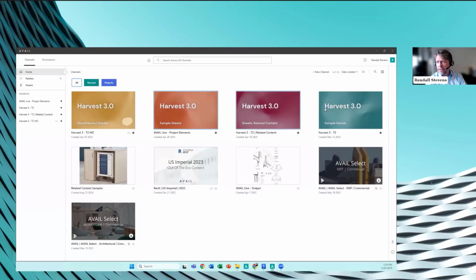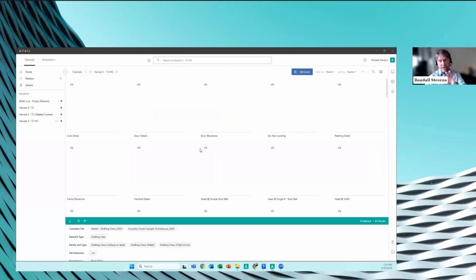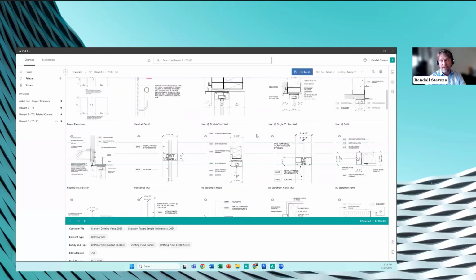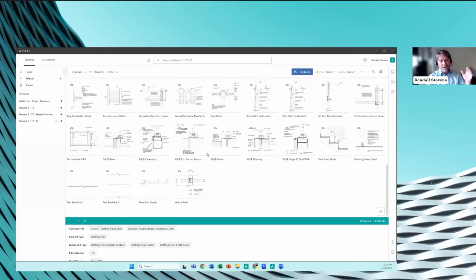I'm going to show you another sample here. I'm going to go into a channel of drafting views that were harvested that are actually using our own hosting cloud service, just to show you a couple of other features. We're always trying to sneak in a few extra things that have been on the request list for everybody.